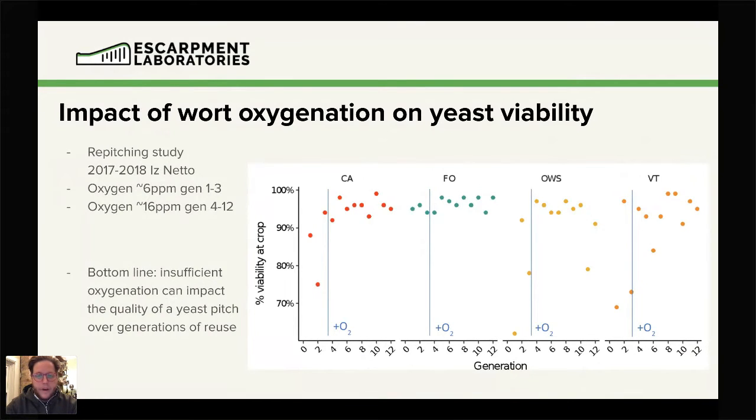And what we found was that for a lot of these strains, the viability really suffered in those early generations when the yeast was not getting adequate oxygen. And then once the wort aeration or oxygenation got better, we tended to see much better viability of that yeast at the end of the ferment. So the ability of that yeast to incorporate oxygen, make sterols, and then tolerate the alcohol that it's producing does impact the viability.